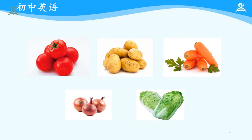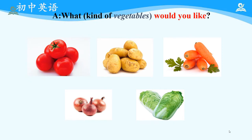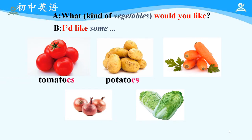What are these? Yes, they are vegetables. So what kind of vegetables would you like? I'd like some tomatoes, potatoes, carrots, onions, and cabbages. So read after me. Tomatoes, potatoes, carrots, onions, and cabbages.